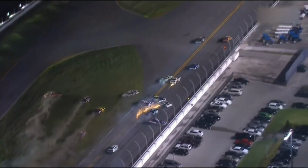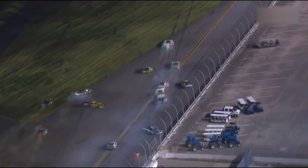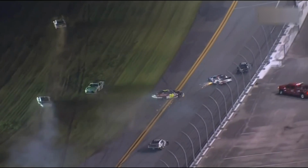Once again, Casey Kane. Casey Kane has worked his way through the accident, but you're absolutely right, Jeff. You know, it seems like the key around this place is run the bottom through the corners and the top down the straightaways when you're the leader and you want to block both lanes.